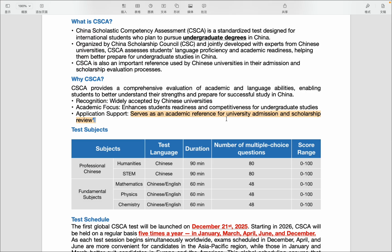2026 is the first year that the test launched. We have talked with admission teachers from different universities. There are three policies now mainly for it. The first is that you must take the test before you start the application. So when you submit the application online to the university, you need to have the CSCA results when you apply.